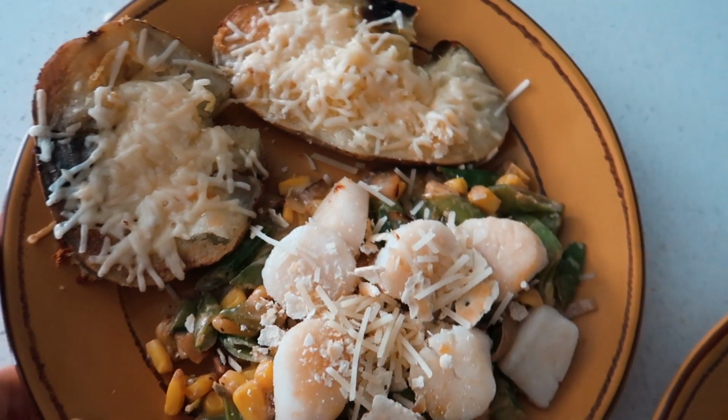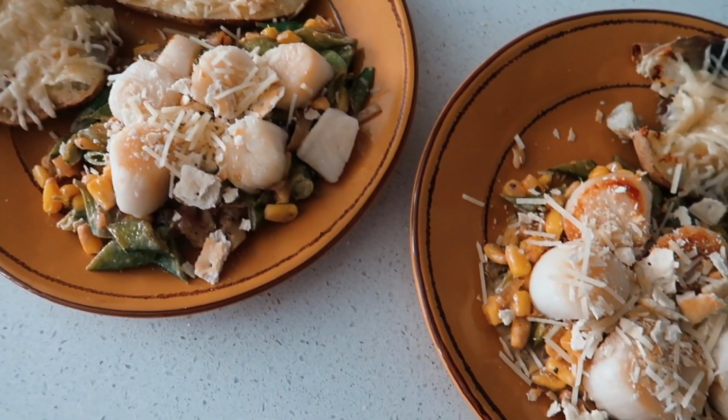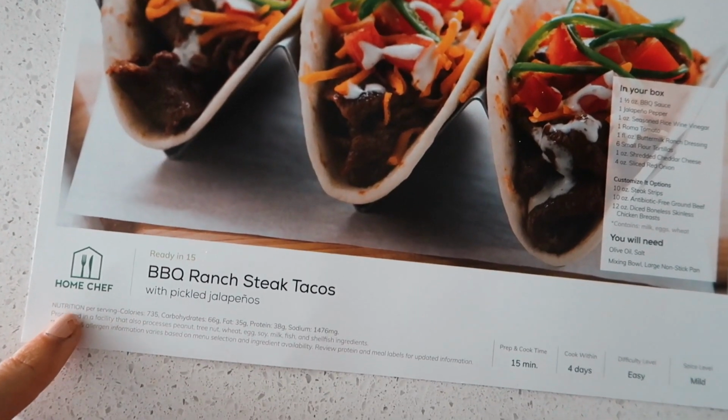I gave Ken 2 potatoes. I'm not gonna eat 2. Wow, I'm so excited. All right, I'm getting ready to make a dinner. How good do these look?